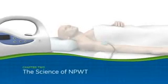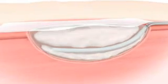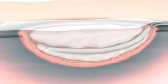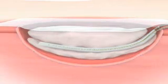In NPWT, subatmospheric pressure is applied to the wound in a closed system. The system involves the use of a dressing and a flexible drain, sealed with an adhesive film that is connected to a programmable pump, which, through controlled suction, creates a vacuum. This provides for a uniform negative pressure across the wound bed. This uniform pressure is the key to understanding NPWT, not the dressing medium.